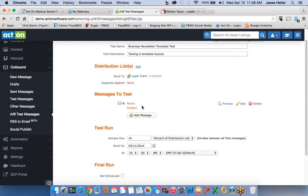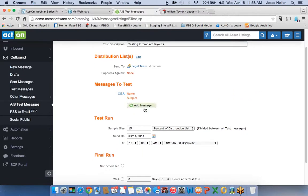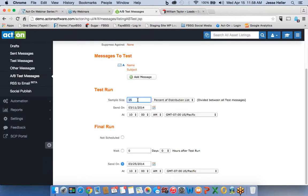But how it would work is you'd have an email A, name, subject. You'd have the next email, B, same email, change the subject. You can change it so it's got a different message, hoping someone will open it. What do you get from that? You want to test which email, the A email or the B email with the subject line change, gets the most opens. So what you do is you choose a sample size. So you say, I want 35% of the distribution list that I selected to get email A.